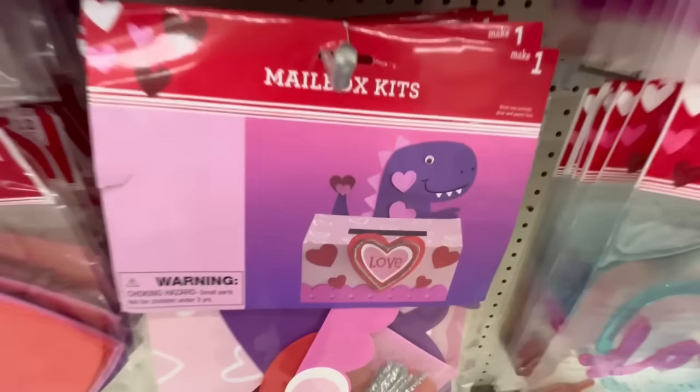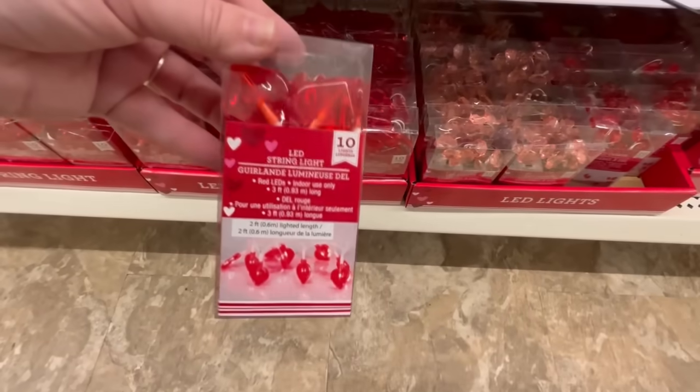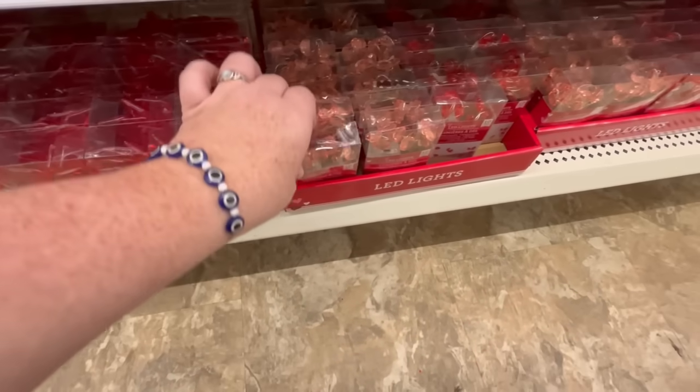Oh, dog is cute. Now, these are these mailboxes, I think, where the kids put their Valentines in. It's been a while since I was in school. They also had some cute little lights.